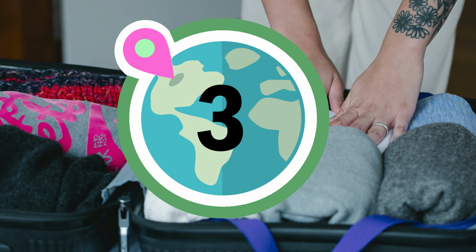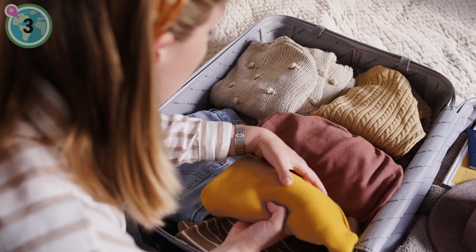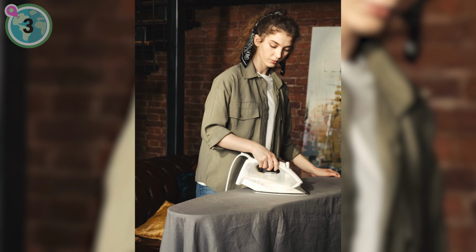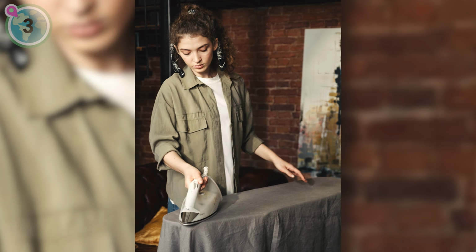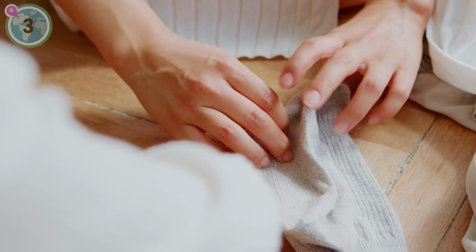Our 3rd tip is to roll your clothes. For optimal space saving, roll your clothes instead of folding them. This works for t-shirts, pants, jeans, and even dirty clothes. Rolling also reduces wrinkling, saving you from unnecessary ironing. It's our simple but incredibly effective packing method.